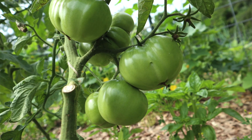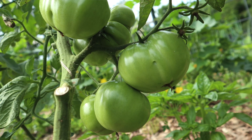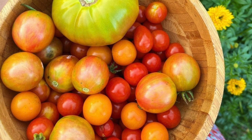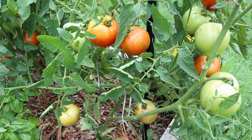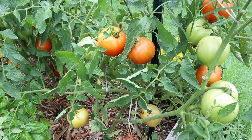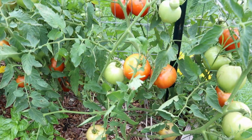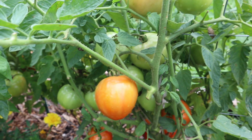Tomatoes are probably everybody's first foray into gardening because everybody knows that a homegrown tomato is so much better than a store-bought one. And it also helps that tomato plants are pretty prolific. So if you put just a single tomato plant in your garden, you'll probably end up with lots of tomatoes. This will depend on the variety of tomato you're putting in.